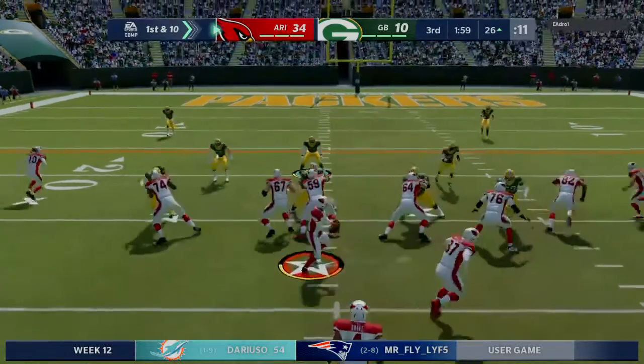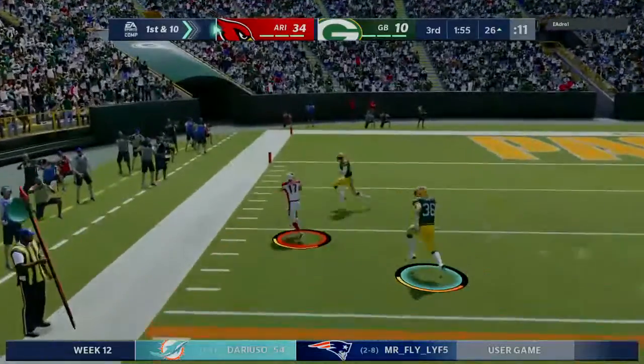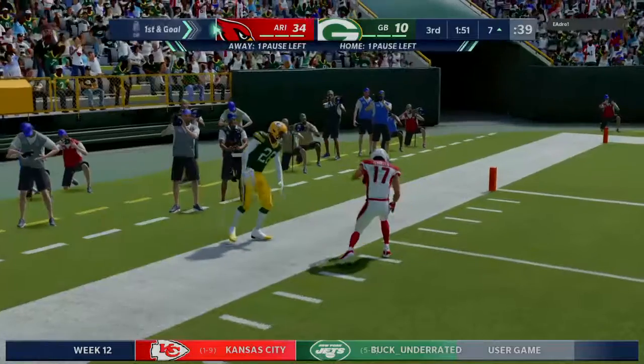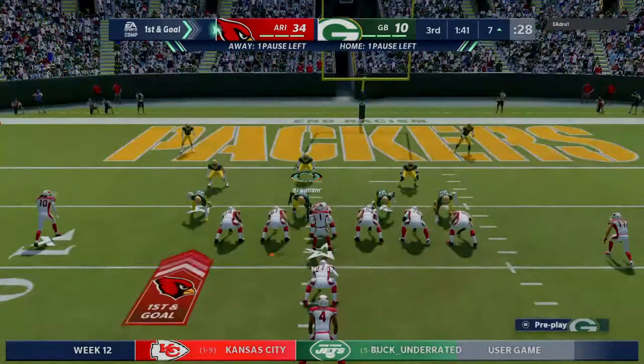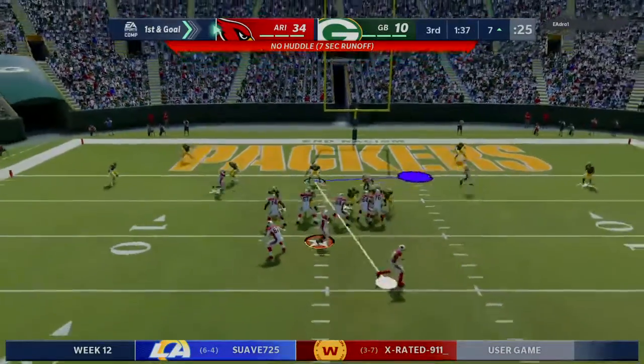Here's Murray. Throw left side, complete to Isabella. Brought down, but not before they get it inside the 10 to the 7. First and goal. The Cardinal passing game dialed in now. First down.